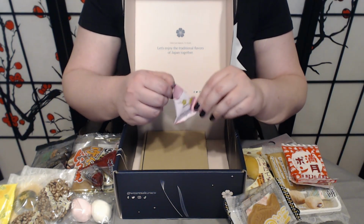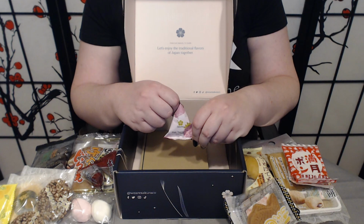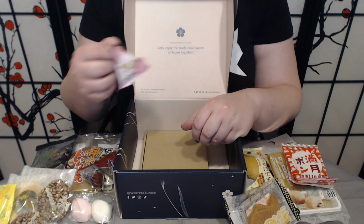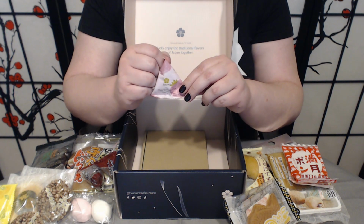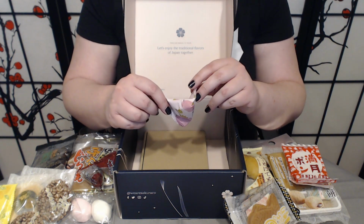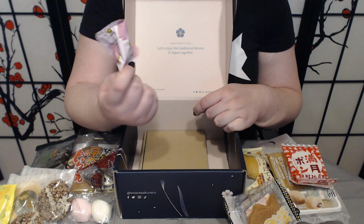so this is not on the custom sheet, but one thing that I've noticed with Sakuraco is if there's extra space in the box and they have some extras from another box on hand, they will sometimes just throw in a little extra treat. And this is their white chocolate fruit strawberry. I think we've tried it before, but I'll double check. If we haven't, then we'll try it. But if we have, then I'll set it aside.